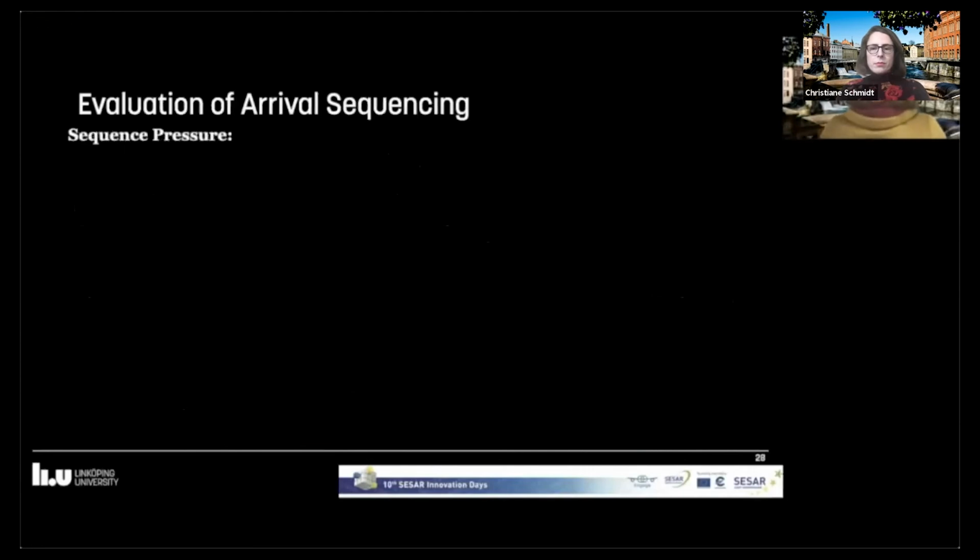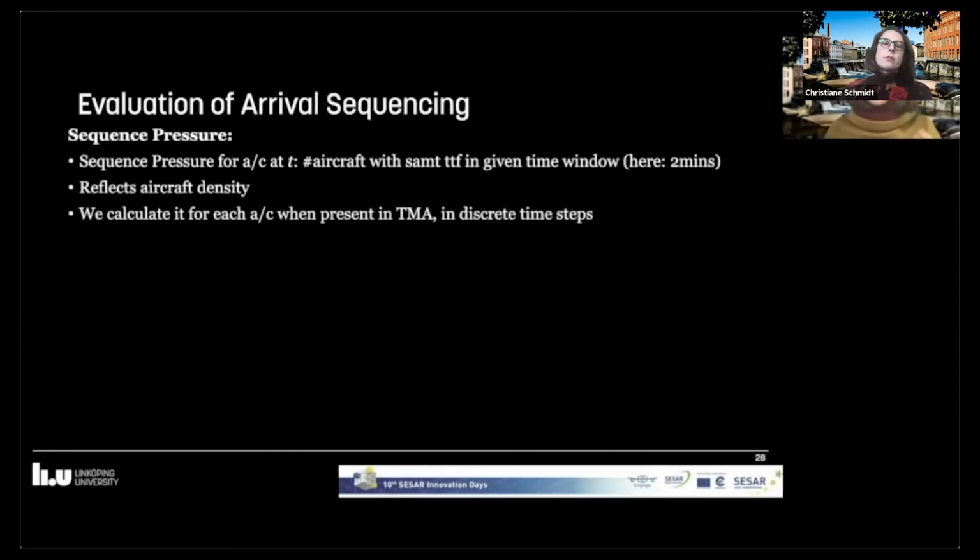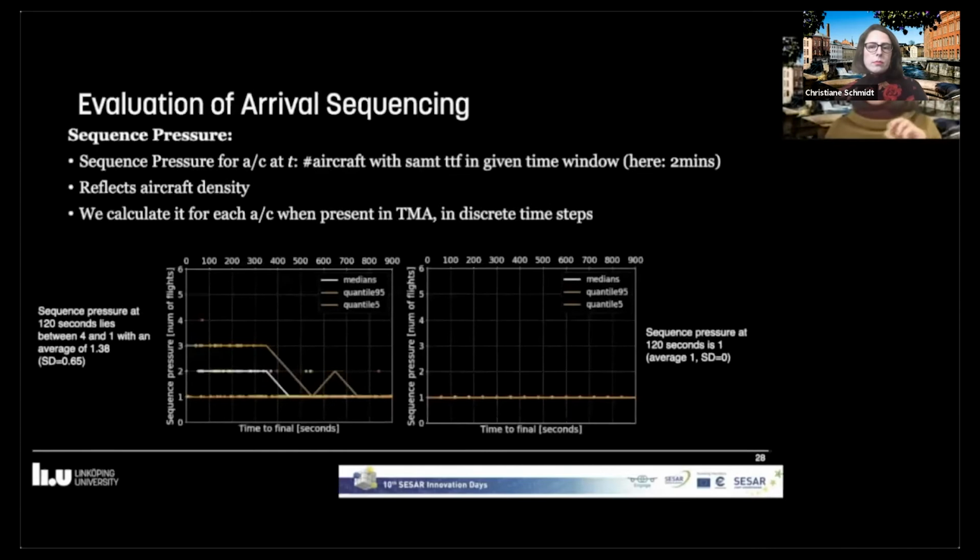Finally, as one of those KPIs, let's look at the sequence pressure. The sequence pressure for an aircraft at time t is the number of aircraft with the same time to final in a given time window, and we use 2 minutes. This reflects the aircraft density, and we calculated it for each aircraft when it's present in the TMA in discrete time steps. Again, at the left, we have that for the actual trajectories, and at the right for the optimized ones. Here we can see a significant reduction in the sequence pressure for our optimized routes.